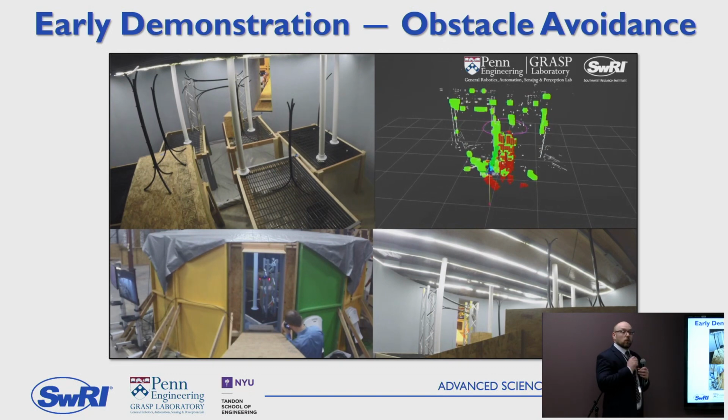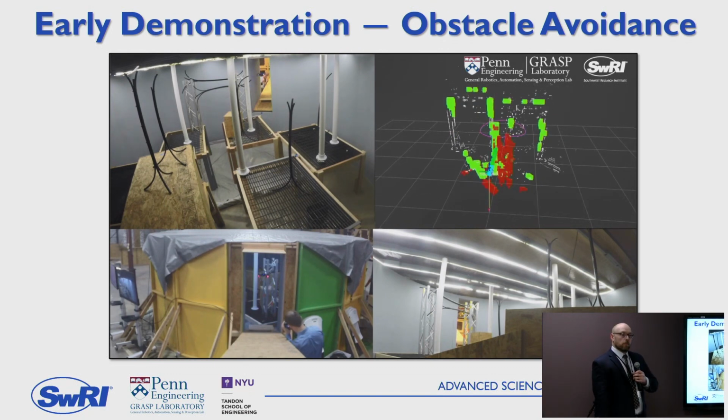Now, the illumination is not for the inspector, it's for the autonomy. It's visual inertial that we're using for the autonomy. So yeah, it's all camera based. So obviously for a camera to work, it's got to be able to see.